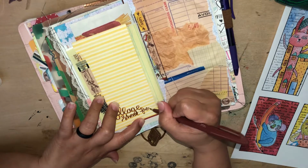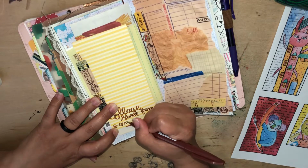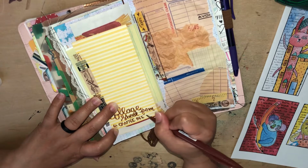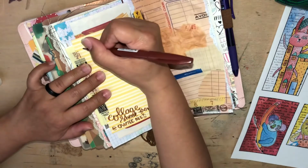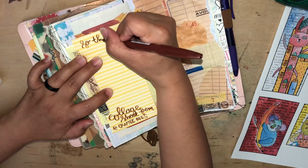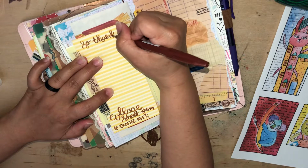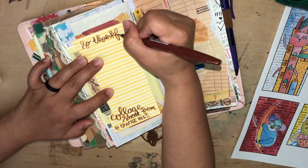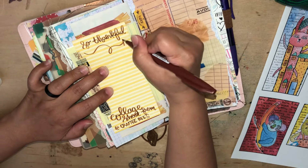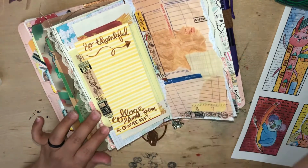From Craftee Bees. I think one of the reasons why it's hard to do plan with me's and journal with me's is because it's hard for me to talk and write at the same time. I may write some more right here, but we will see.